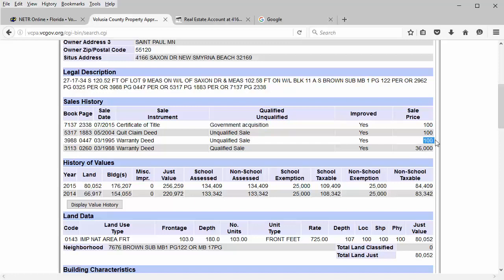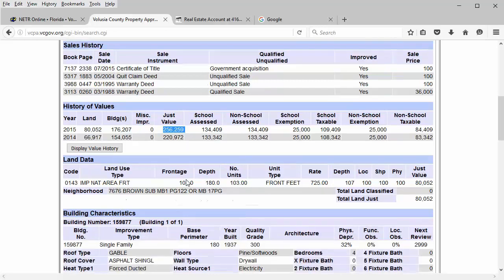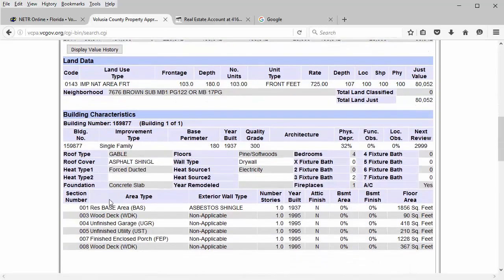But you see these different $100 sales prices. So this tells us that at some point, this was transferred between different family members, and I happen to know a little bit about this property. But when we know what the sales price is, it tells us what the value was at the time it was purchased. Okay, so it also gives us a history of the values. Now this right here is what they call the just value, or the property appraised value. This doesn't mean it's the value of the property. It just means that's the way the tax assessor does the value. What's also nice is it tells us some other data about the property, which is really helpful.